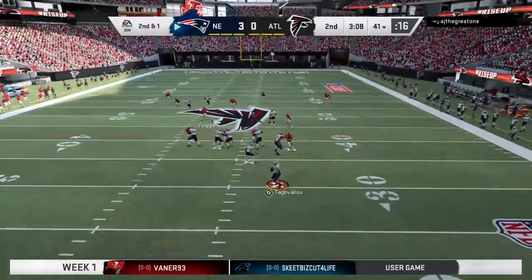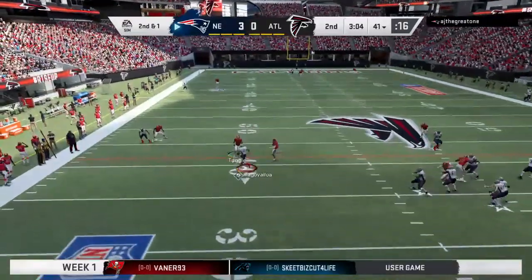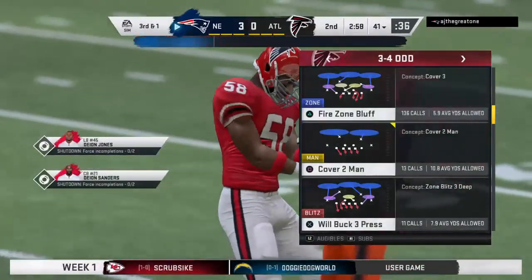2nd and 1. Forced out to his left, and he will go down outside of the pocket for a sack. Tried to get away, but could not.